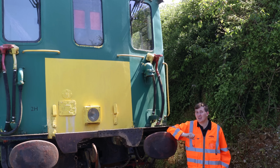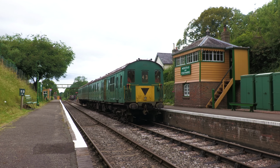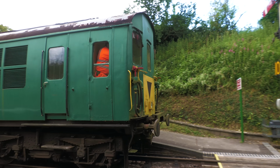You may have also seen our Thumper 1125 up at Alton. It worked its way up there under its own power and we used it to start their big appeal to get this unit back into service fit for passengers.